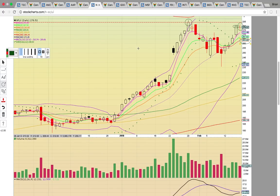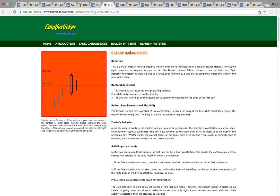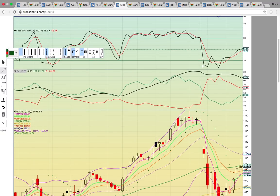If it fails to break those two levels, it could drop back down and test that middle Bollinger Band at 263.74. Notice how that level was holding on the pullback, and so it has to continue holding that level on the way up. Otherwise, if it drops below, that's when you could see a big drop down to that lower Bollinger Band. So this is a crucial level. We'll be looking for possible bullish reversal confirmation with this bullish Harami cross reversal pattern. Keep in mind, anytime a doji forms, or a hammer during an uptrend, many times it signals the run is cooling down.